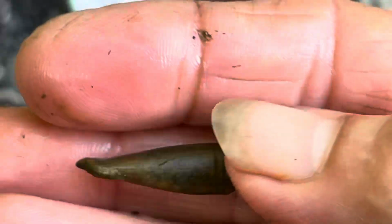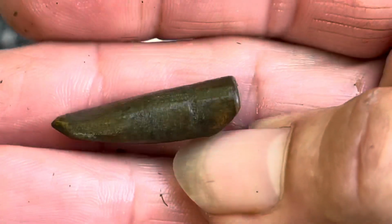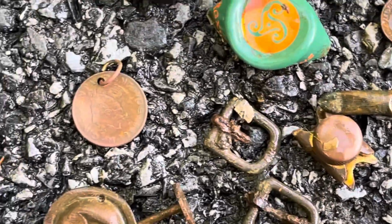Keep it in focus. Very heavy though. Got some kind of design on it. Maybe, I don't know. I just don't know. But these are some really good finds. I was really happy with that. All right, that's all. Moving on.